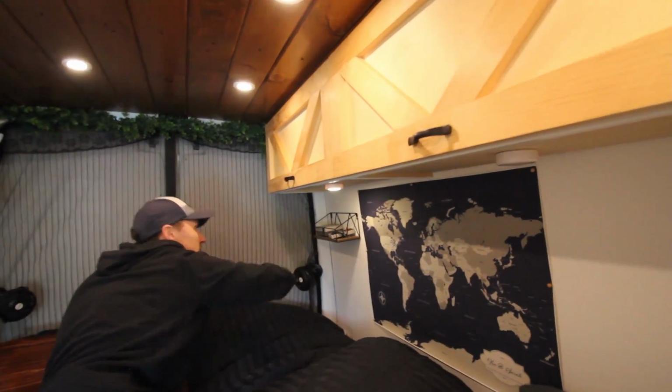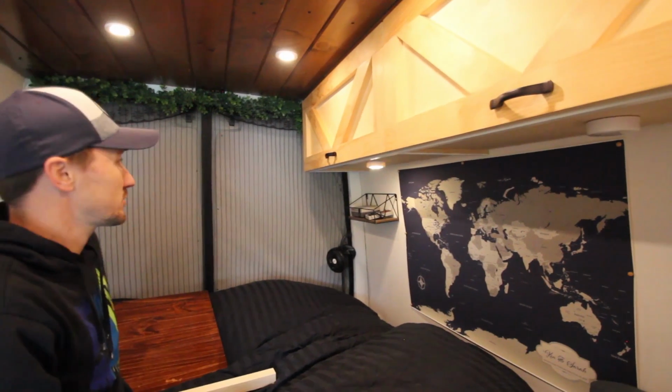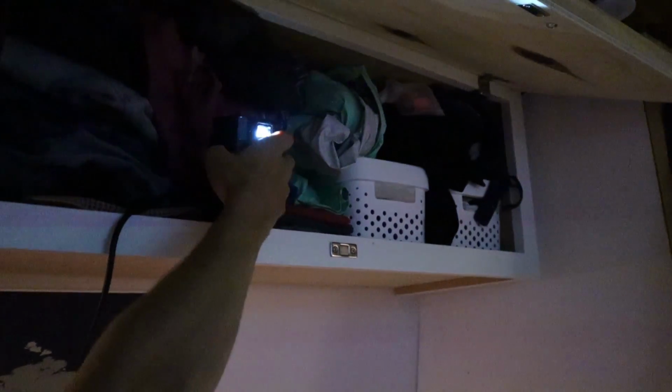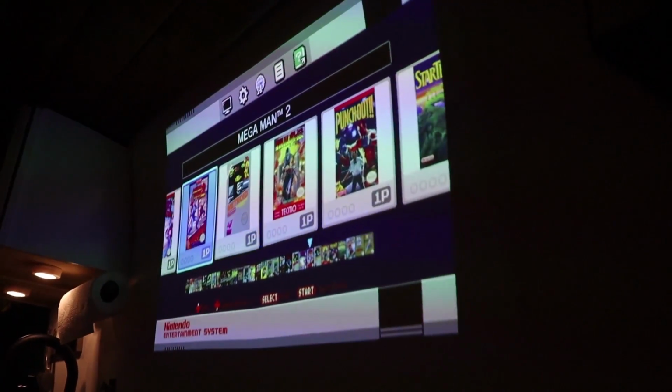I usually keep a mini Nintendo there that's kind of stuck to the shelf so it stays when we're driving. That hooks up to a projector which we display on this wall right here. And then we can watch Netflix, or we can play Nintendo, or whatever.